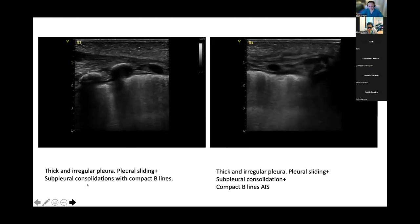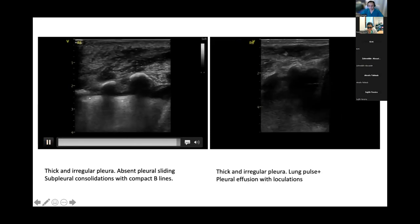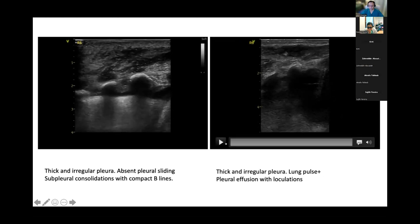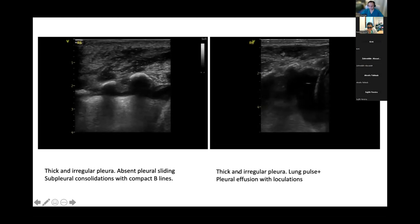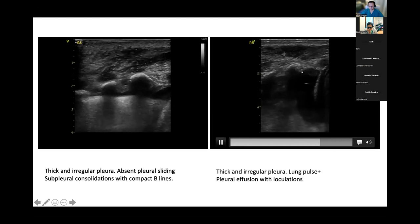Moving on to R5, I can't see any clear pleural sliding. In fact, there is some lung pulse. You can see the lungs sort of bobbing. There is clearly some pleural effusion that you can see, which is more prominent there. There is a deep pocket, about two centimeters of pleural effusion. The lung that you can see there is just bobbing in and out.